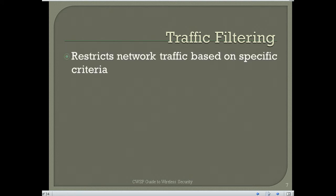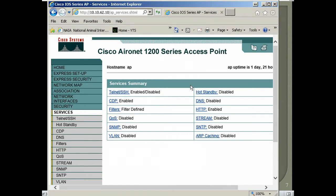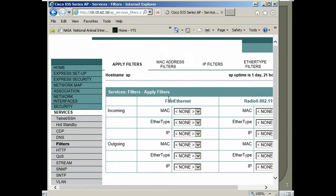Traffic filtering is certainly one way to manage what goes on the system. Traffic filtering, what we're going to allow in and what we're not going to allow in, what we're going to allow in and allow out on the systems themselves. What I want to do to kind of show what that is to bring in an interface on a Cisco AeroNet 1200. This is an older AeroNet, but we have in here filters, and this may take a few seconds for it to actually get there. This has not been the fastest thing in the world.